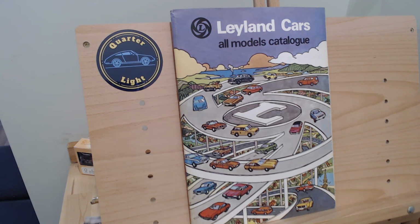Anyway, today's episode will be the Morris Marina. The Morris Marina is kind of like the pinnacle of all that. I mean, if you read things about the Marina, even if you watch things like old Top Gears, they would tell you that it's the worst car ever built, which of course is complete nonsense.